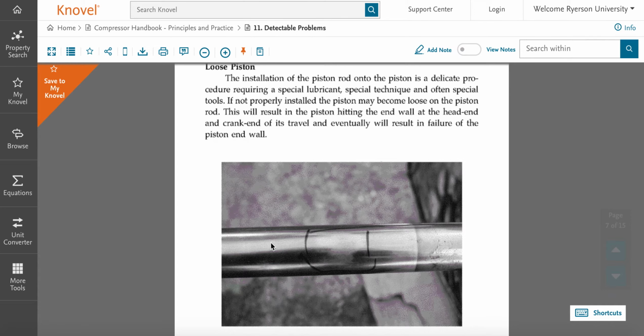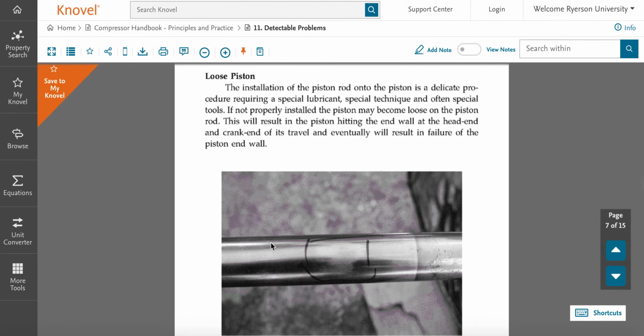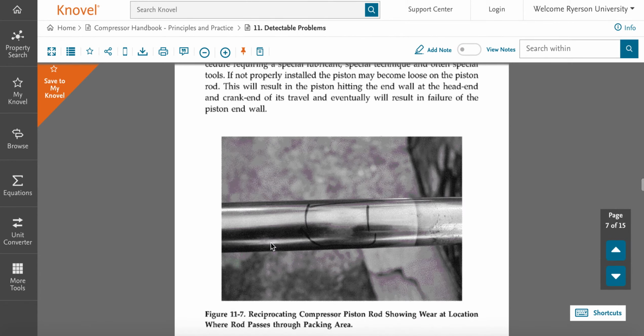Loose piston. The installation of the piston rod onto the piston is a delicate procedure requiring a special lubricant, a special technique, and often special tools. If not properly installed, the piston may become loose on the piston rod. This will result in the piston hitting the end wall.